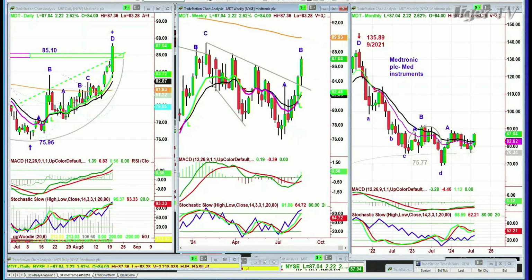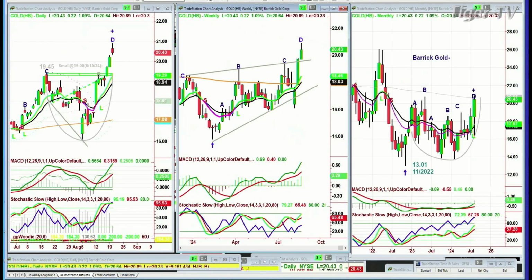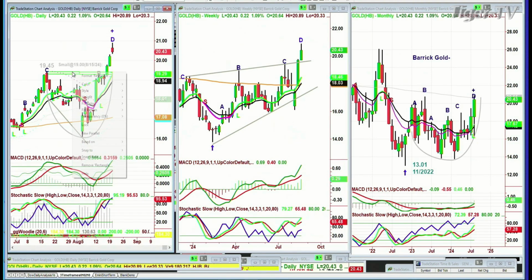So the question came in, and I can't remember who asked it. I'll try to get there in a moment, about gold. That's Barrick Gold. It's trading at 2.43, up 22. It hit 20.89. I did the same cup formation. Oh, forgot to make that pink. Always make the left side number of bars pink. There it is. And on the right, it took it out 2 days early and was straight through.